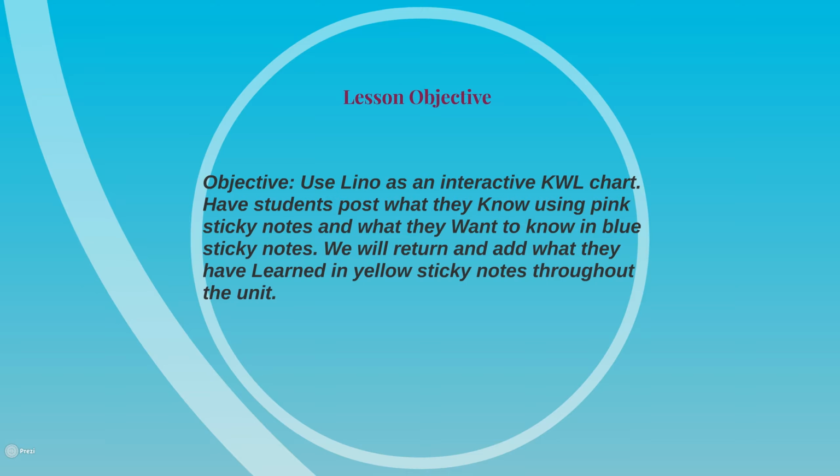I think all of us are familiar with the KWL chart, and so you could implement Lino as a KWL chart. You could have students post what they know in one color, so I chose pink, and then what they want to know in another color, so I chose blue. Once you are finished with that, you could put your Lino Canvas on hold, and then as you continue doing your research and study, come back to the board and add what they have learned in a final color. So I chose yellow. You can keep returning to your board, and as a class, add what they have learned and keep layering that process. So it makes the KWL chart a more interactive process.